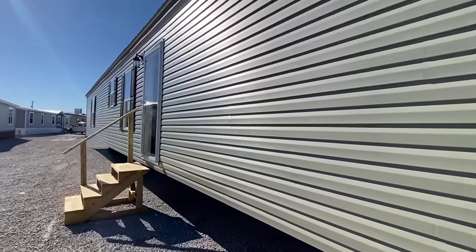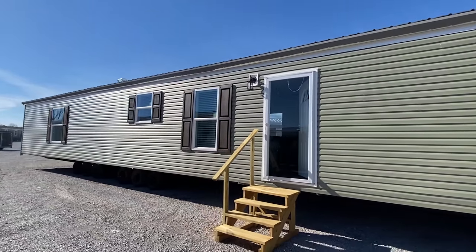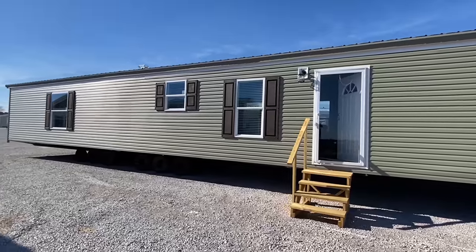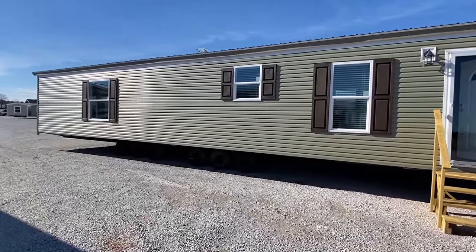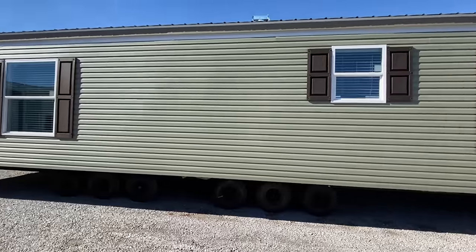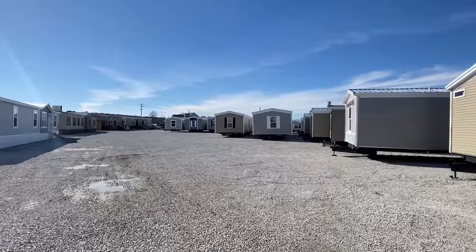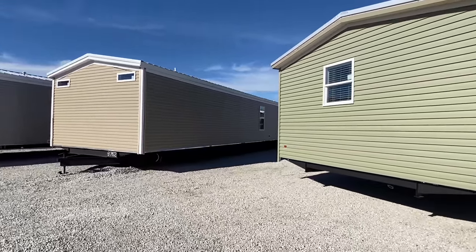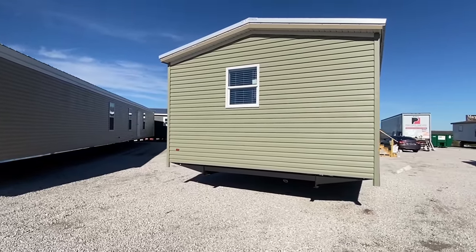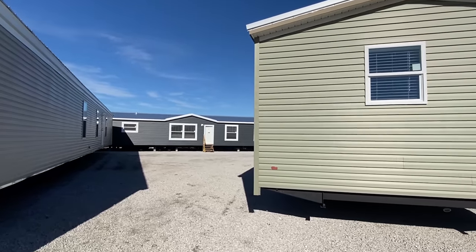And this is actually here at Town & Country Homes in Tupelo, Mississippi. This is a new model that they got, and they really customized it up, dressed it up super nice. We're gonna check out the exterior and the inside. Very grateful they allowed me to come tour some of their inventory. They have a beautiful location here with a lot of different homes, single wides, double wides, whatever you're really looking for. I'm gonna show you one thing on the back before we head in.